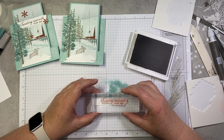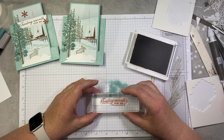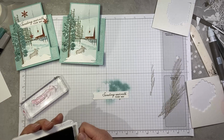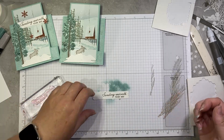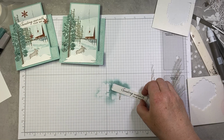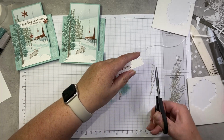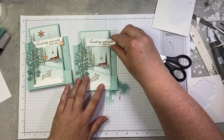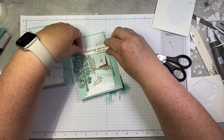And we're going to stamp this towards the right end. Again, I'm stamping in Gray Granite. Gray Granite is my go-to neutral with this particular paper pack. All right, now we're going to trim off the end because we don't need quite this much length. And that is going to pop in behind our tree.